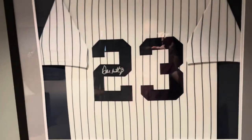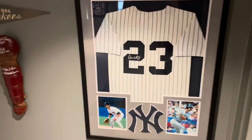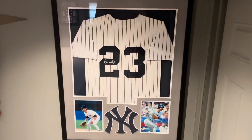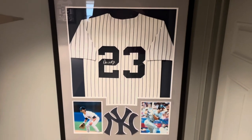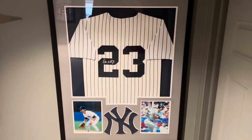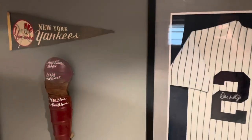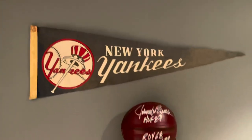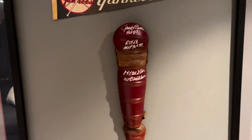Do a quick walkthrough here. So Donnie Baseball. Yeah, the Hitman. I was a huge Mattingly fan, big Yankee fan growing up in the 80s and 90s. I'm still a big Yankee fan, but Mattingly was my guy, as he was most Yankee fans who grew up back during that time. Had an original 1950s Yankees pennant on the wall. It's one of the cooler pieces of my collection here.